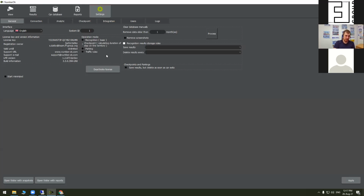It matters what type of license you are using, because reactions work in NumberOk SMB versions and enterprise versions. If you are running NumberOk Lite, you will have no reactions, because the NumberOk Lite version just recognizes license plates and has some integration possibilities with third-party systems. But if you have the license for SMB version or enterprise version, then you will be able to use reactions.